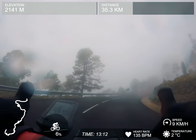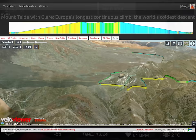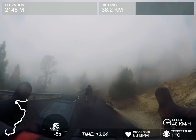It's cold now as well, so we're just waiting for the gradient to tip over into the negative as we come around the ridge, and start descending into the crater. And at this stage we're worried that the cloud is going to completely do for our views of Teide and the selfies.